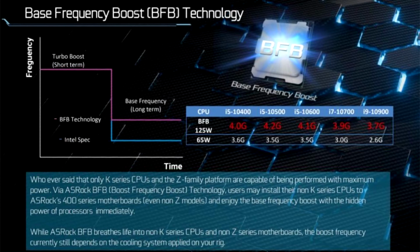But from what I can gather from this leaked PowerPoint slide, the motherboard vendor is actually increasing the processor's PL1, power level 1, from the default value to the maximum value, and locking it at that higher value. In ASRock's example, the 65 watts Comet Lake CPU operates as if it was a 125 watts model. Intel has not confirmed overclockability for non-K processors in the official slides.